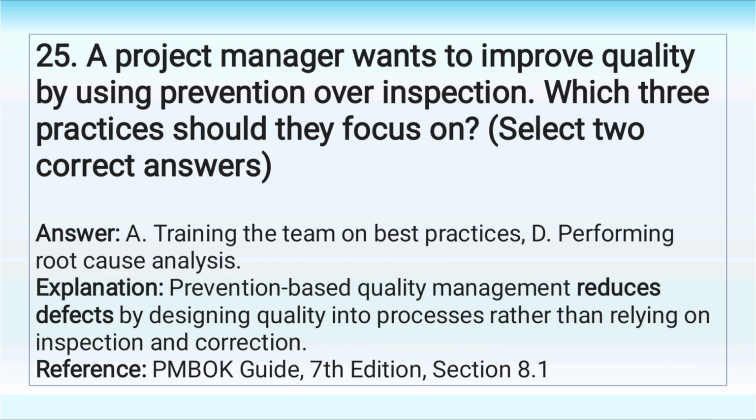Answer: A. Training the team on best practices. D. Performing root cause analysis. Explanation: prevention-based quality management reduces defects by designing quality into processes rather than relying on inspection and correction.